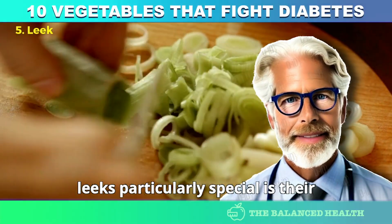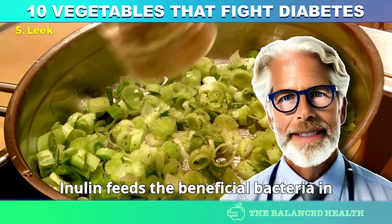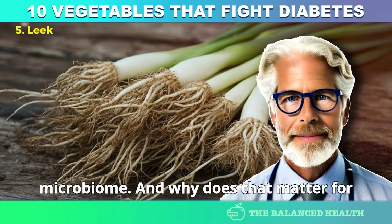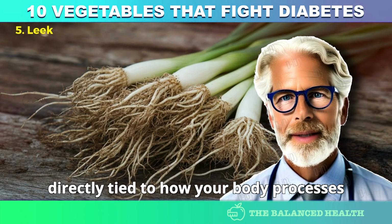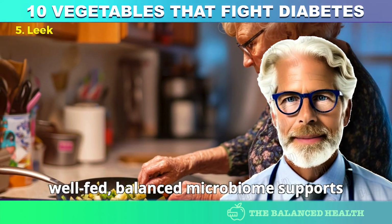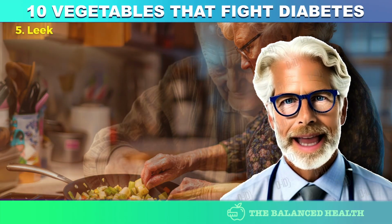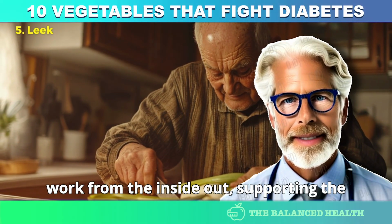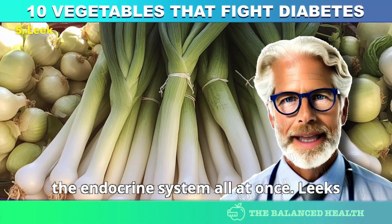What makes leeks particularly special is their prebiotic fiber, especially inulin. Inulin feeds the beneficial bacteria in your gut, helping to create a healthier microbiome. And why does that matter for diabetes? Because gut health is directly tied to how your body processes sugars and responds to insulin. A well-fed, balanced microbiome supports better glucose control, reduces cravings, and helps prevent spikes and crashes throughout the day. Leeks essentially work from the inside out, supporting the digestive system, the immune system, and the endocrine system all at once.